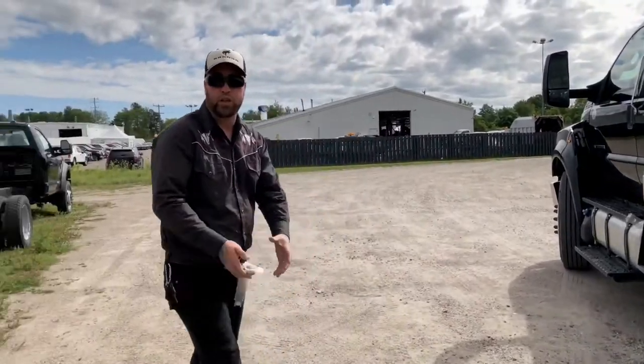It's a beautiful machine. Give us a call, shoot us an email. I've got full spec sheets on both the deck and the truck.